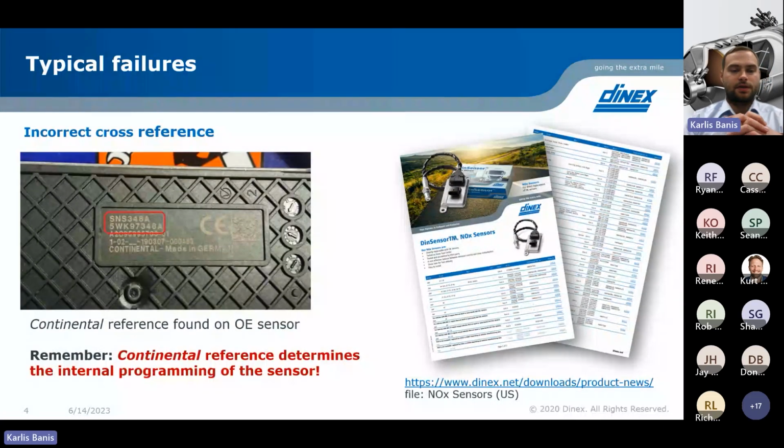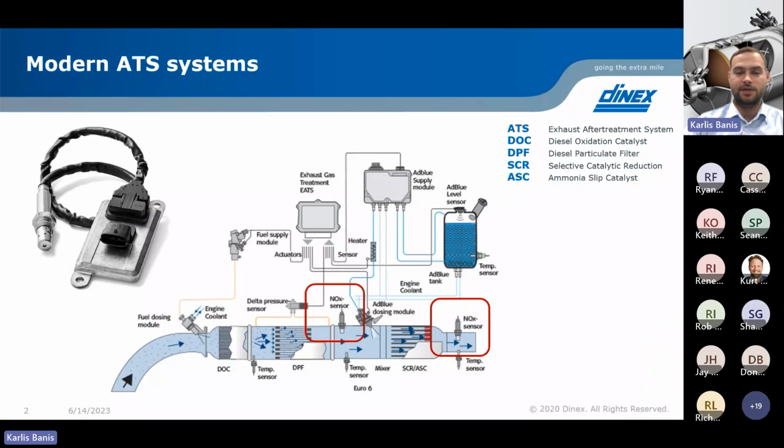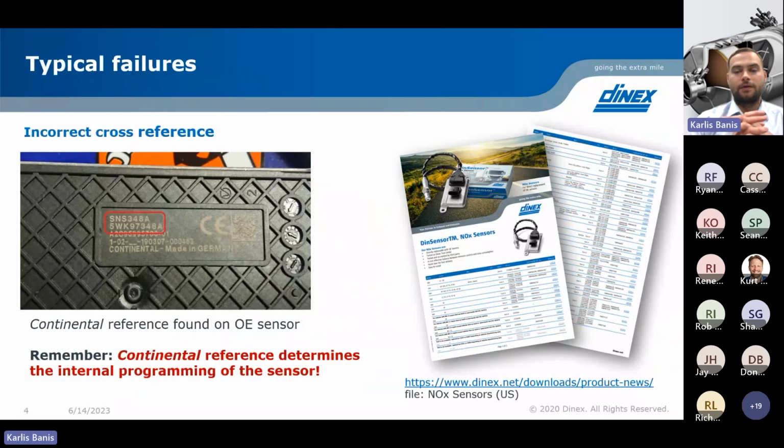So we all know that Continental is a big company, and they are the original manufacturer of NOx sensors. They are then supplying all the different truck manufacturer brands across the world with their own product. Where it gets important is that Continental, since they are the original manufacturer of these sensors, they get to decide what kind of programming shall be used inside the sensor. Now, as an aftermarket supplier, we are only attempting to replicate it. And here we must be very careful in the ways how we replicate the programming, because it is very easy to do that incorrectly and very easy to fail. So this is quite important.